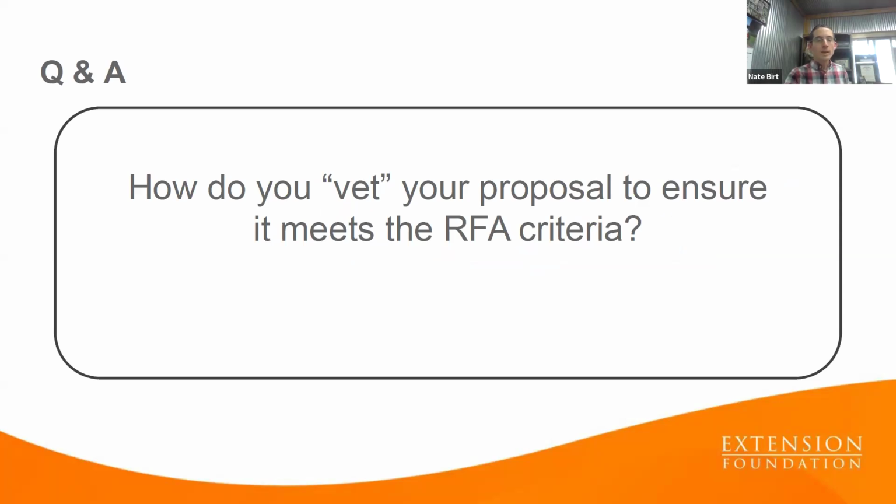Here's a question for the group. How do you vet your proposal to ensure it meets the RFA criteria? Once you have a proposal in writing, how are you working with your colleagues, with other partners to sort of triple check your homework? I'm very curious to hear strategies that you all have found to be effective.